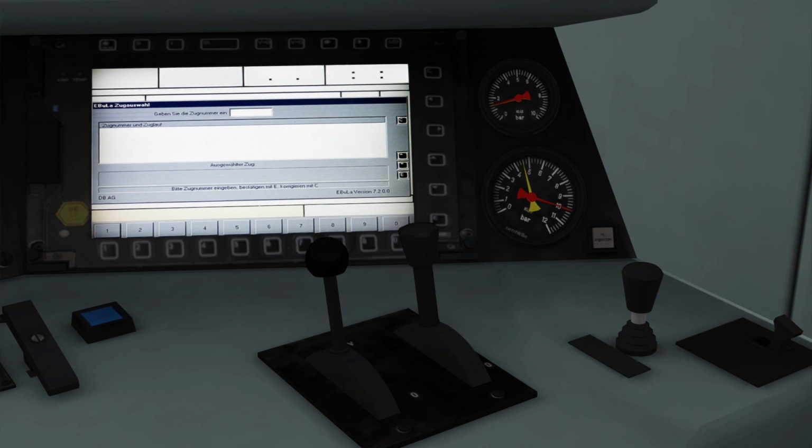If you now look at the gauge at the top of the cab which says bar in it, that is the main brake cylinder gauge, which indicates how hard the brakes are applied. So the harder I apply the brakes, the higher that number reads, and as I release the brakes that number then falls towards 0. Just to the right of the cab here, the switch on the very right is the horn control, which I'll just demonstrate now.